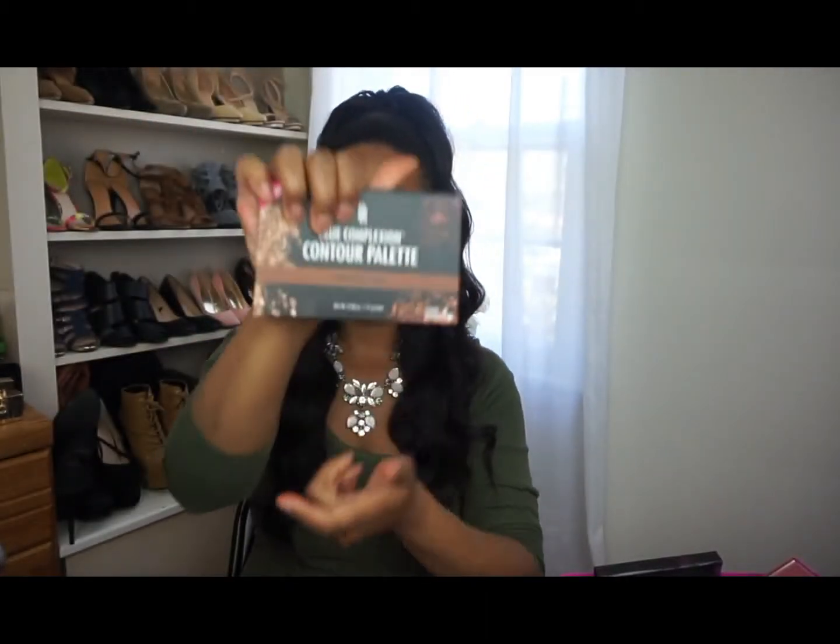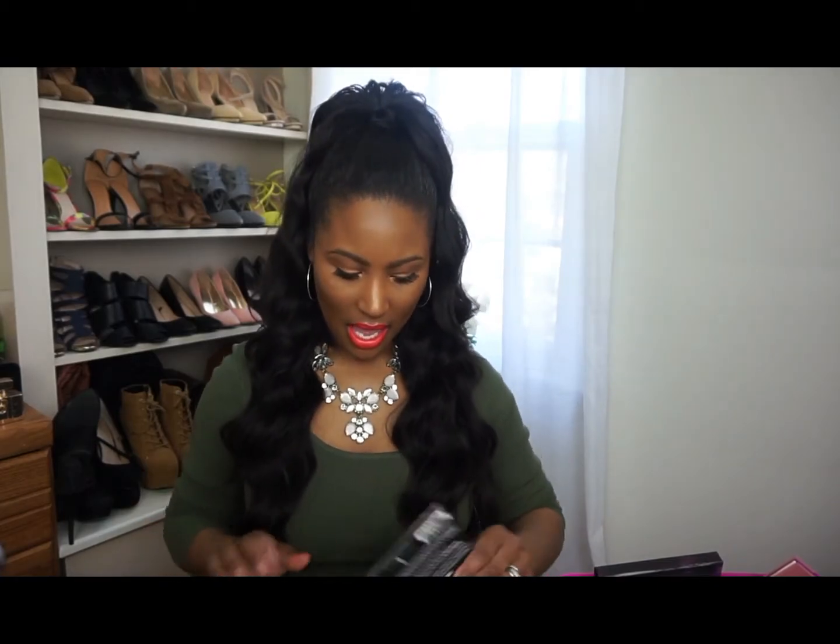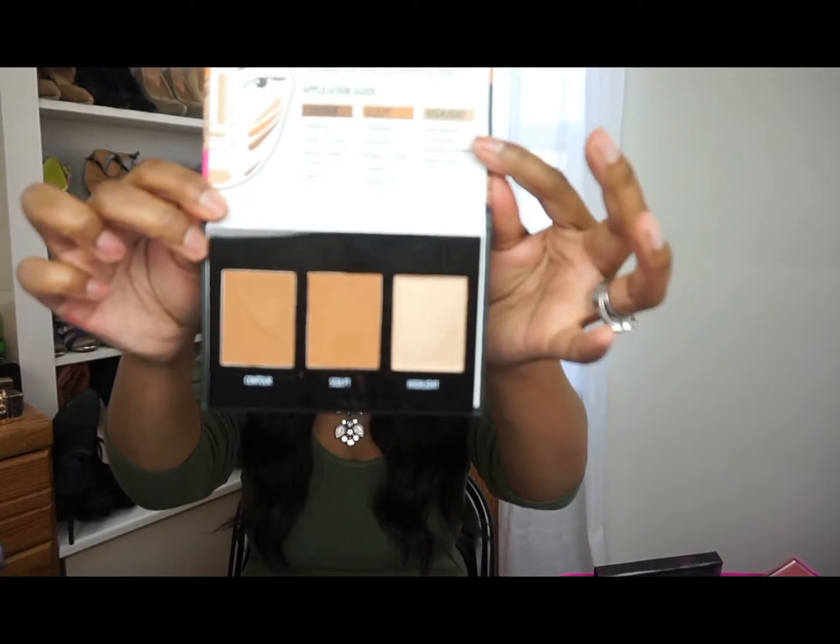And this one is the medium to dark. And surprisingly, it's not chalky at all in color. And then also I have the light to medium, which is this one right here.